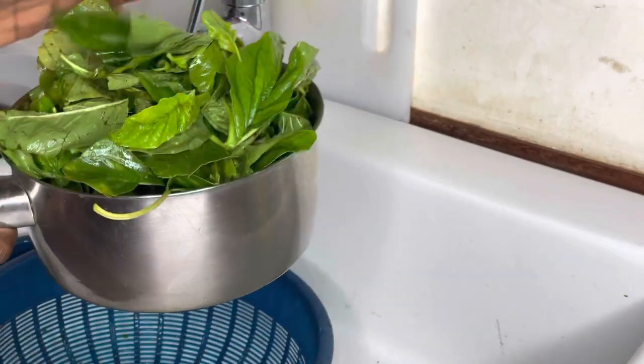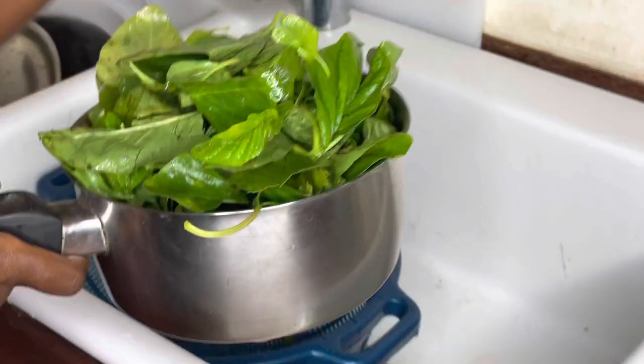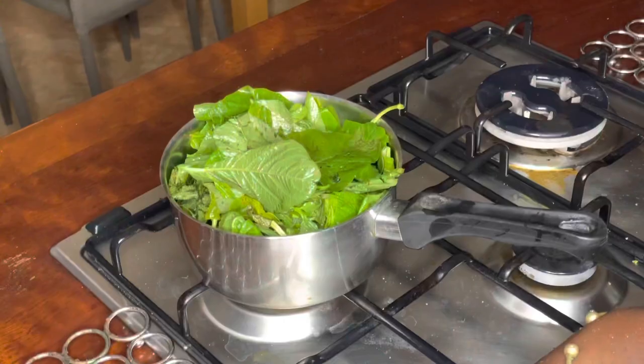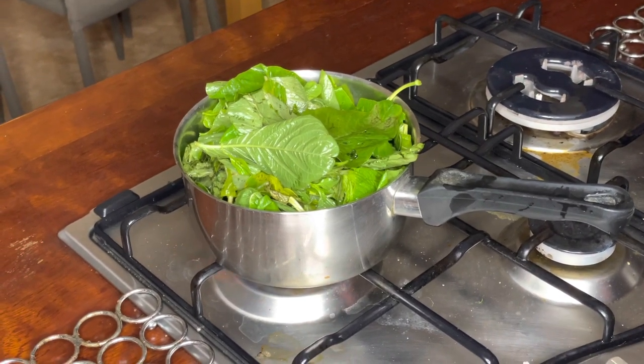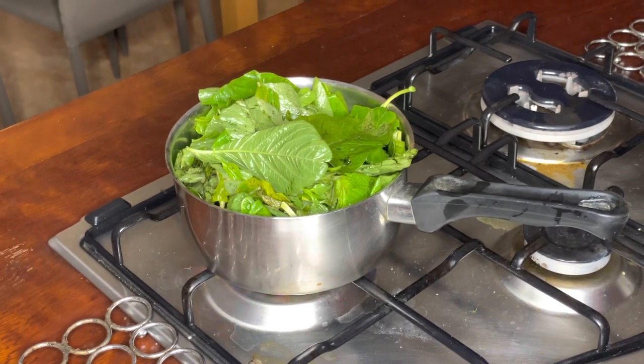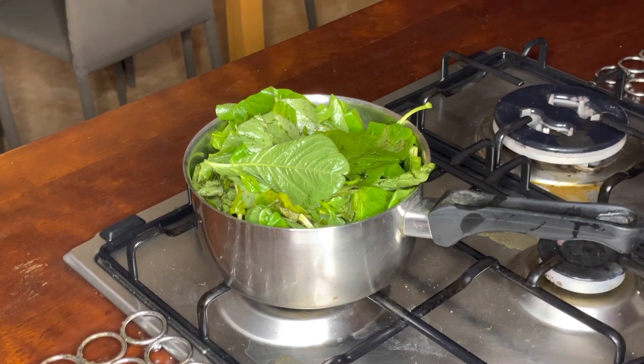And then we're going to boil them for 3 minutes on medium to low heat. I'm gonna wait for 3 minutes and then we're going to come back.